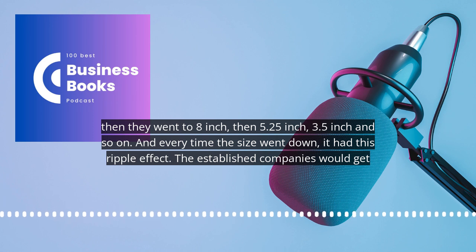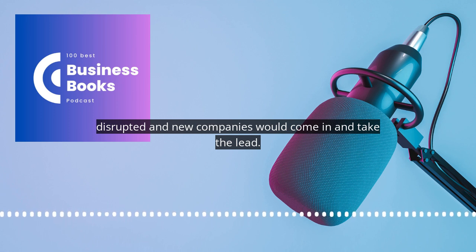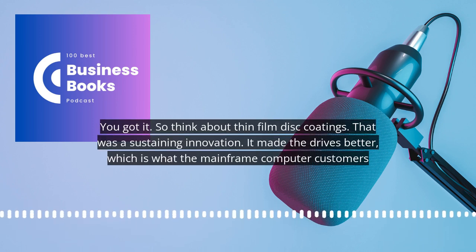And every time the size went down, it had this ripple effect. The established companies would get disrupted, and new companies would come in and take the lead. So it wasn't just about the technology itself, but how that new tech shifted everything. It made new opportunities and made the old ways obsolete. You got it. So think about thin film disk coatings. That was a sustaining innovation. It made the drives better, which is what the mainframe computer customers wanted.